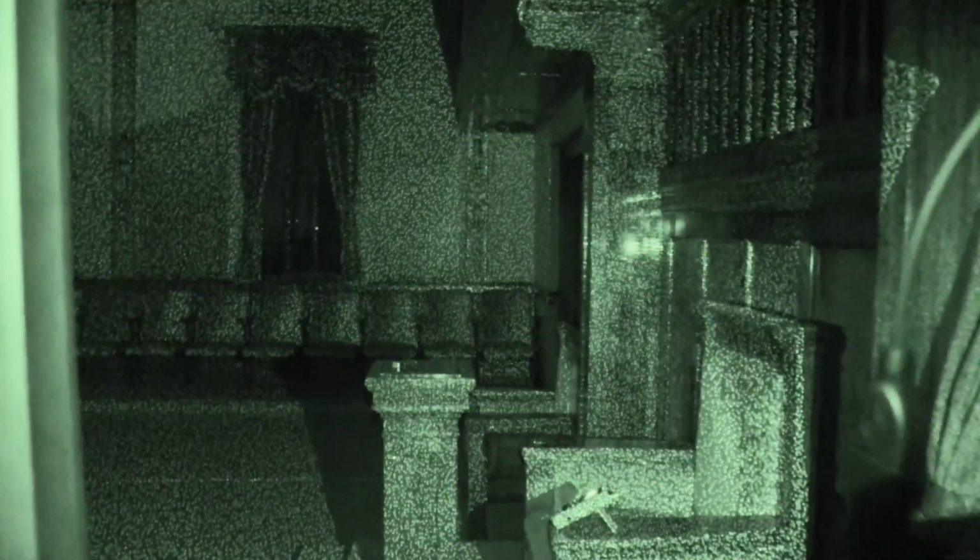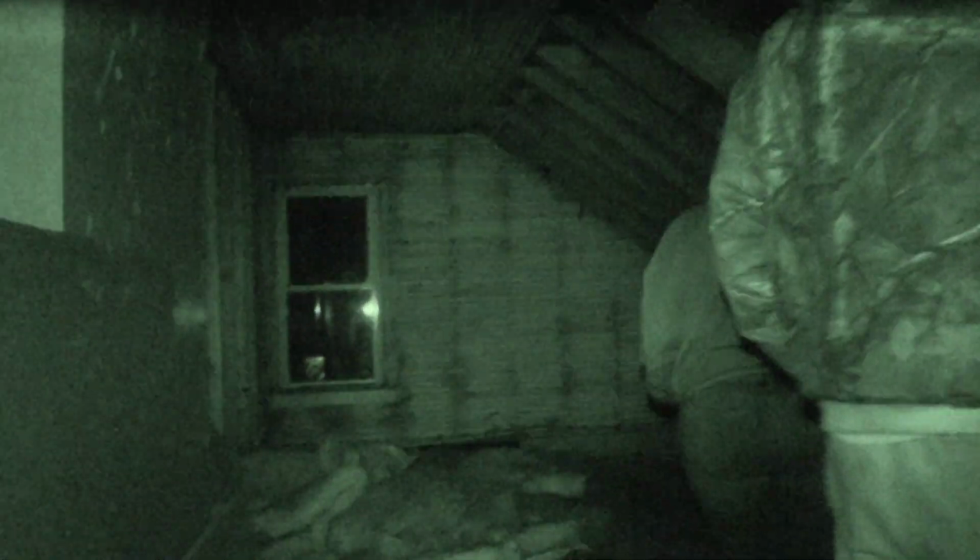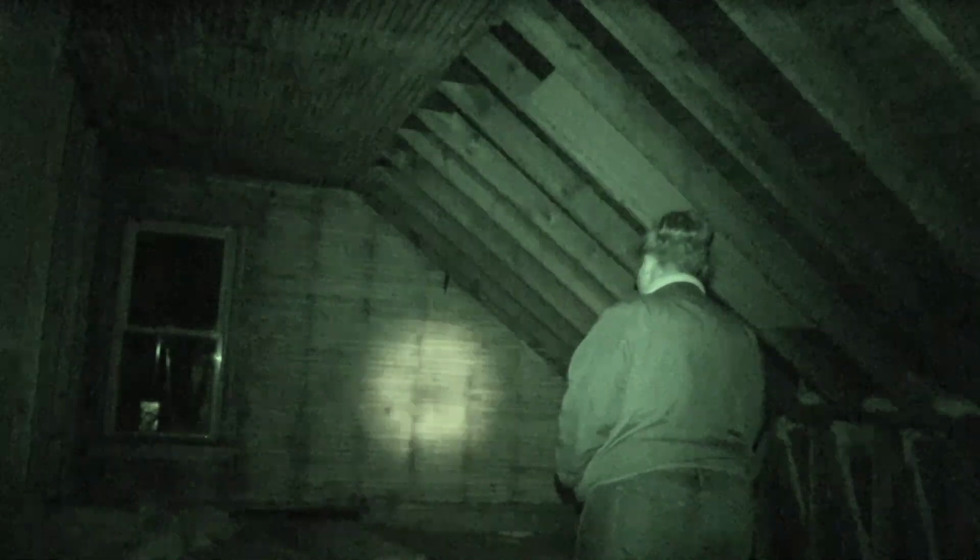Nobody there. Nobody there. Okay, we got something there. What is that? We would hear female voices up in this area. When you mentioned the female presence.